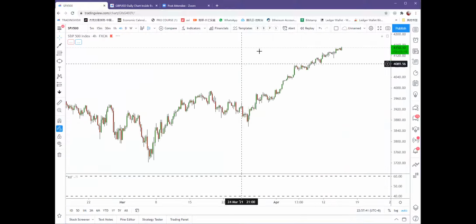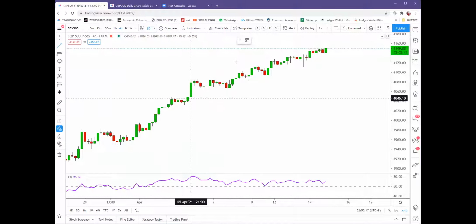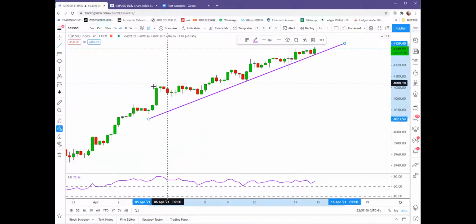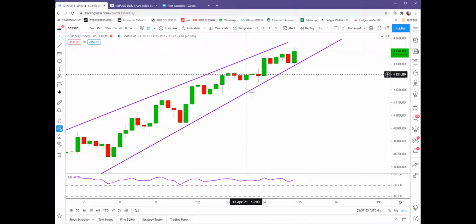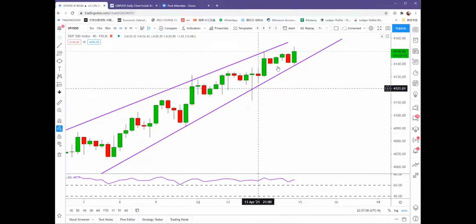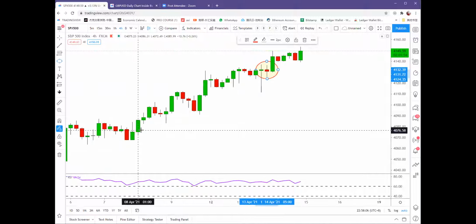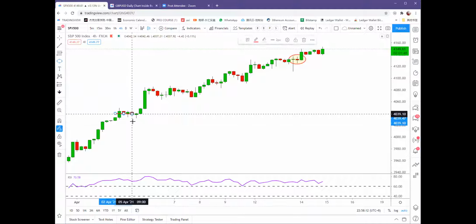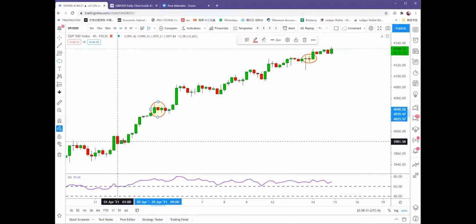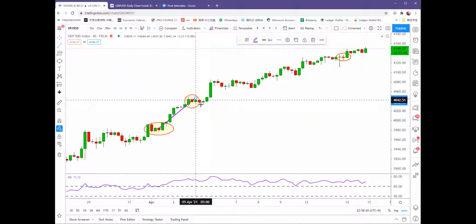And let's look at the S&P 500, very strong, still trending all the way, keeps going up. No reversal pattern at all. So every pullback is your entry point to go long. And there are a lot of inside bars along the way. Inside bars here, inside bars here, inside bars here.